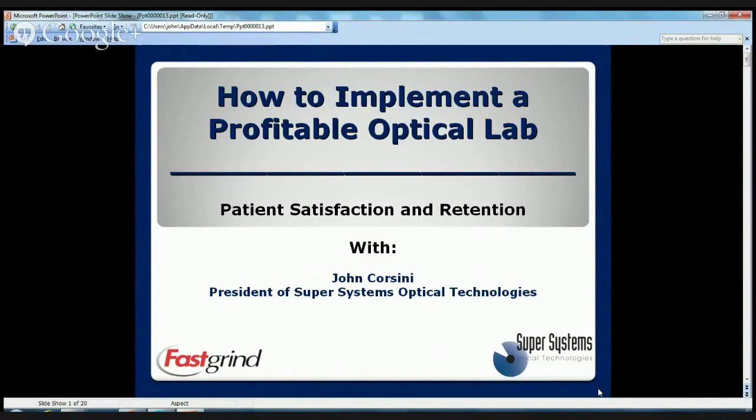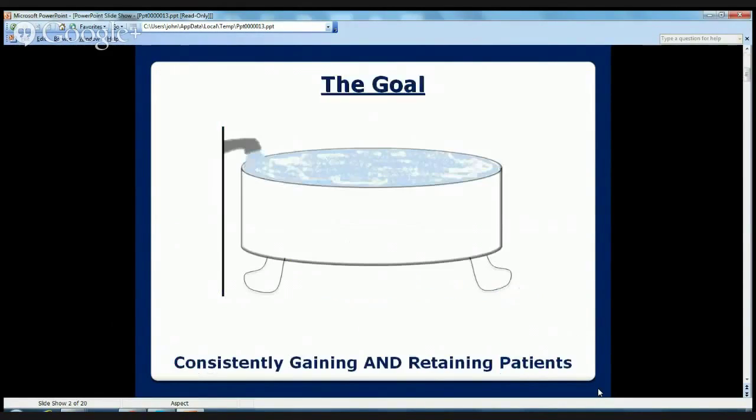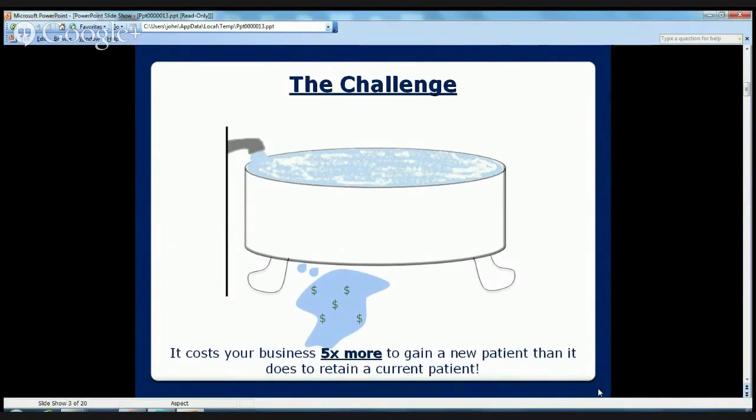Today we're going to talk about how you can implement a profitable optical lab and how this will impact your patient satisfaction and retention of your patients. So first off, let's take a look at our goal. Our goal is to fill this bathtub with loyal, repeat patients or customers. So we constantly have new patients coming in. We want to fill this bathtub with them for repeat business.